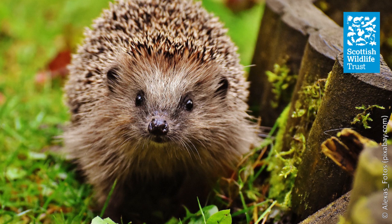Now, the good news is there are things that all of us can do to help hedgehogs. One of the best things that you can do is make a little hole in your garden fence so that hedgehogs can get between yours and your neighbours' gardens. And there's instructions on how to do that on the internet. It's often referred to as a hedgehog highway, and it really is a good thing to do for your hedgehogs.